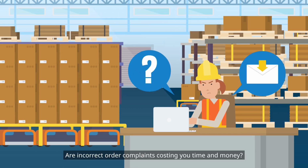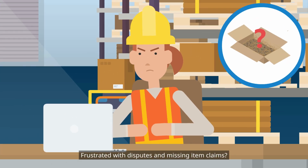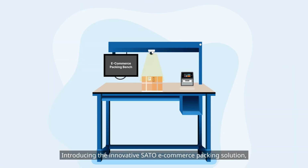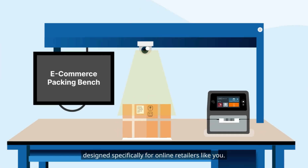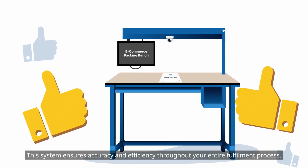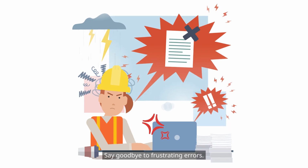Are incorrect order complaints costing you time and money? Frustrated with disputes and missing item claims? Introducing the innovative SATO E-Commerce Packing Solution, designed specifically for online retailers like you. This system ensures accuracy and efficiency throughout your entire fulfillment process. Say goodbye to frustrating errors.